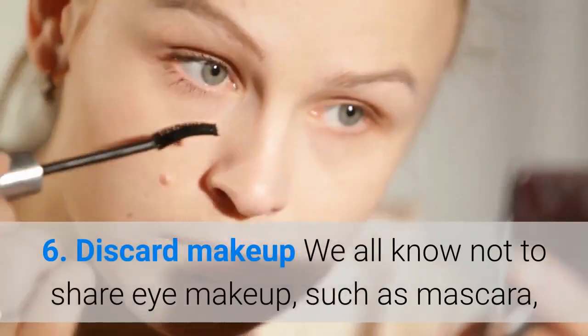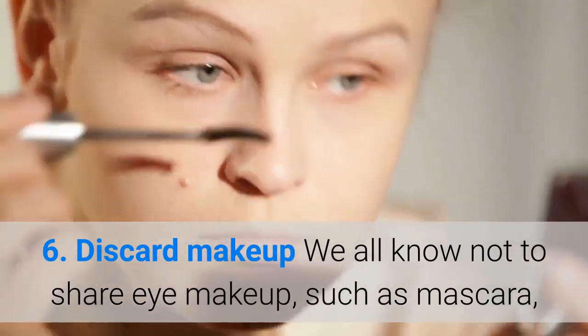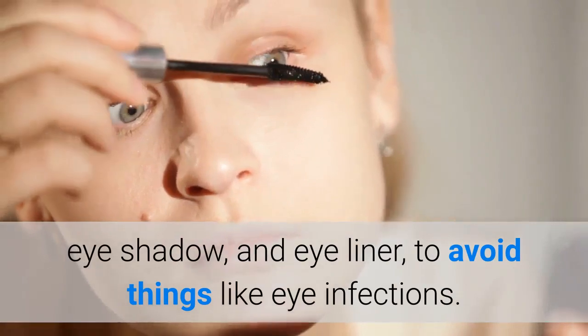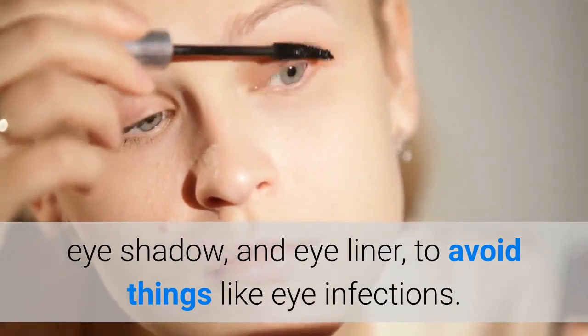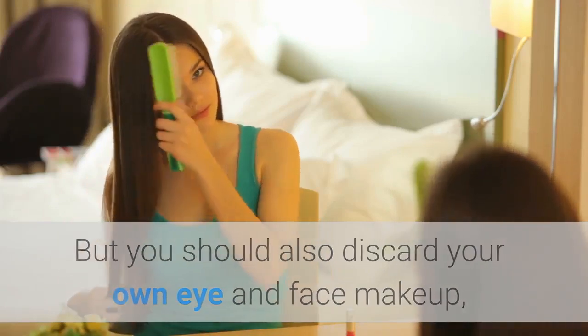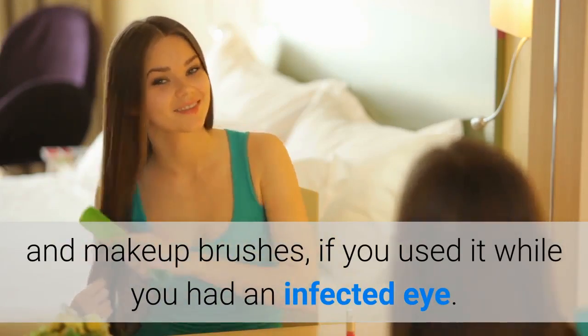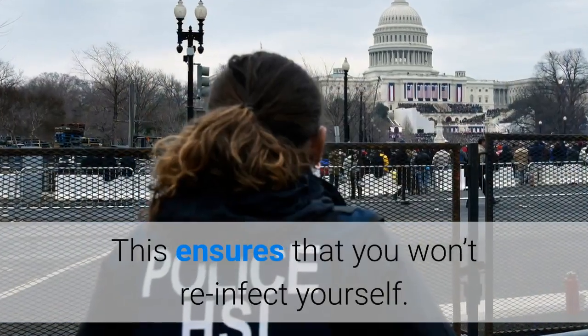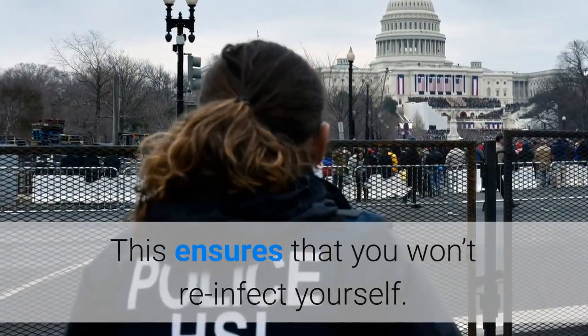6. Discard makeup. We all know not to share eye makeup, such as mascara, eyeshadow, and eyeliner, to avoid things like eye infections. But you should also discard your own eye and face makeup, and makeup brushes, if you used it while you had an infected eye. This ensures that you won't re-infect yourself.